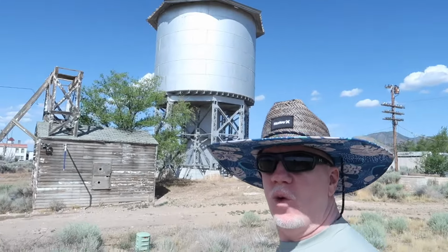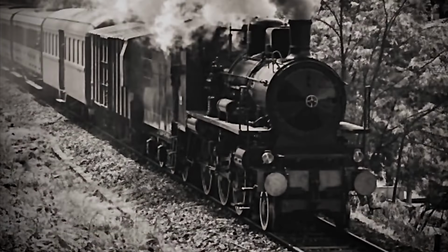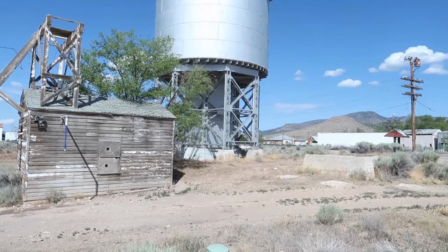Come along and join us as we experience some ghost town fun. So right here in front of the old water tower, Modena came into existence right around 1899, a railroading town. As you can tell here, this is the water tower that they would have had the water to put inside the trains as they came through here.